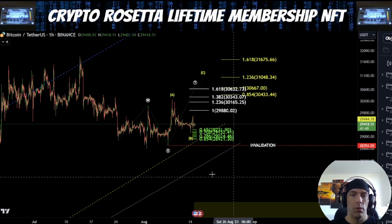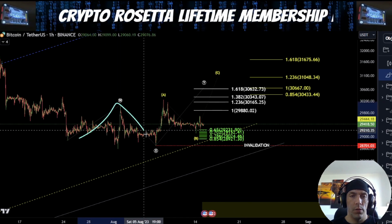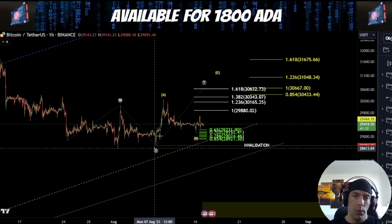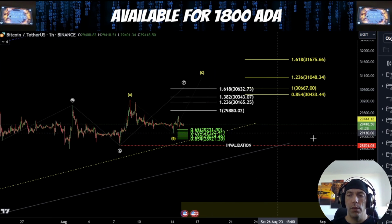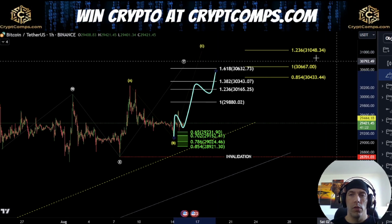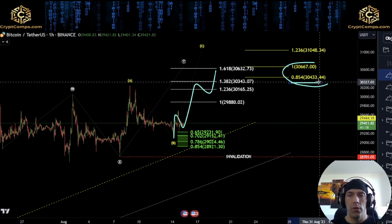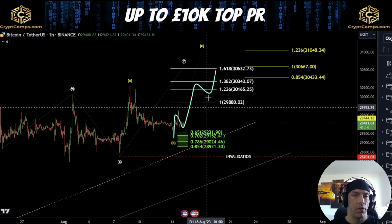So going to be keeping an eye on that if we do look to push down and then to the upside. Now we could also argue within this WXY pattern here that we could have this as W, this could be X, and we could still have this as A, B, and C. So if we do form this as 5, 3, and 5, we need to be careful of this idea here that this whole structure could still be 1, 2, 3, 4, 5. We get a push up here towards this zone of this 1 to 1 or this 0.854, which would be here at this 30,433 to this 30,667.